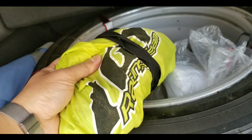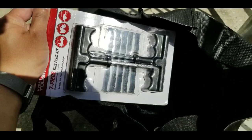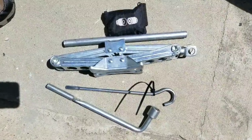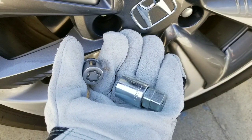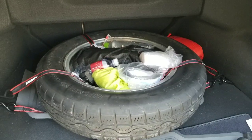And a small bag of tools with pliers, screwdrivers, and wrenches, as well as a plug tool in case I ever have a nail stuck in, which I didn't use, but I used the spare. I have my N95 face mask, and also my Honda tools, as well as my locking key for my wheel locks, and an extension pole for my lug wrench. So all that fits there, including a small bottle of water.